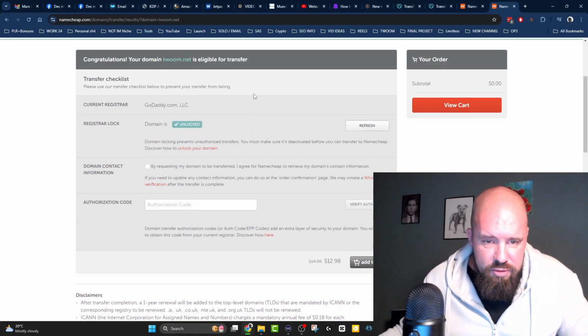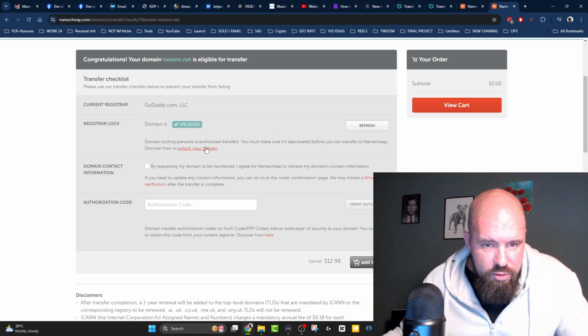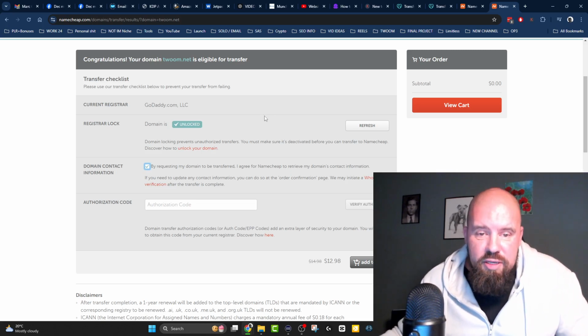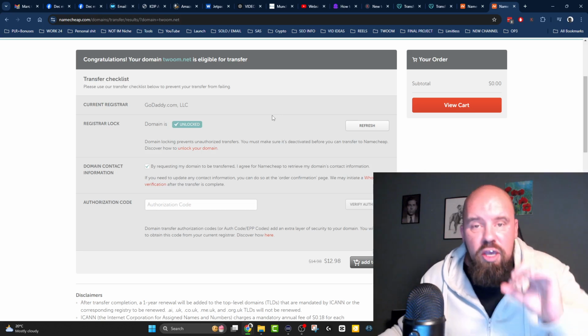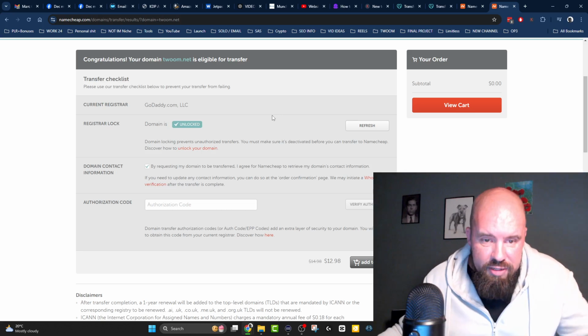I've not done this yet, so I should do this myself. GoDaddy LLC is the current registrar. Okay, the domain is unlocked. All right, brilliant. Domain contact information. So we're going to put a tick in this little box. By requesting my domain to be transferred, I agree for Namecheap to retrieve my domain's contact information. So all of the contact information that we have with GoDaddy.